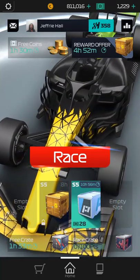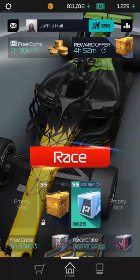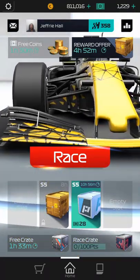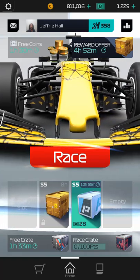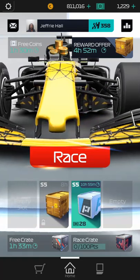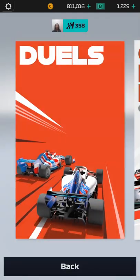Okay, so I am back. I'm still rocking the Jamaican colors. I do change my liveries a lot, just because it's so easy to. And plus, it's kind of cool to come up with different designs. I'm not going to do that again right now, but I am going to get to some races for you guys.